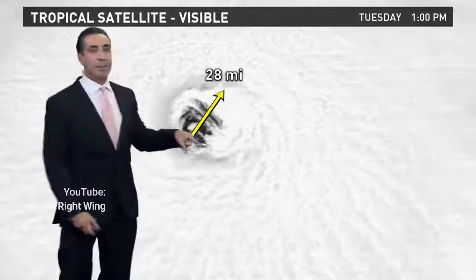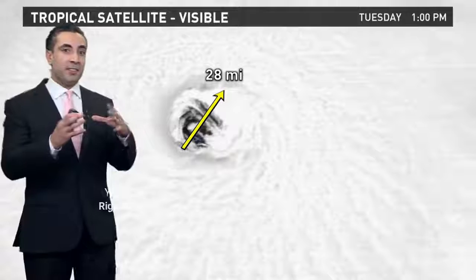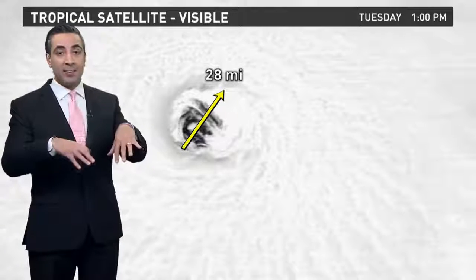Also, the skies are clear because air that is forced into the center there warms and sinks, and in turn, the skies clear out, clouds dissipate.